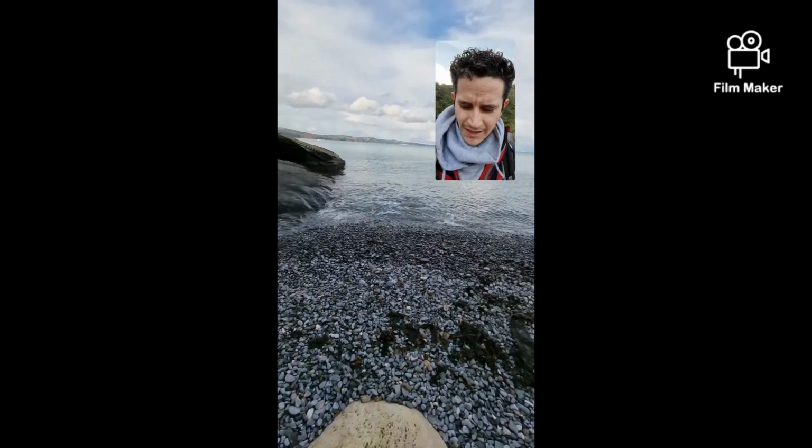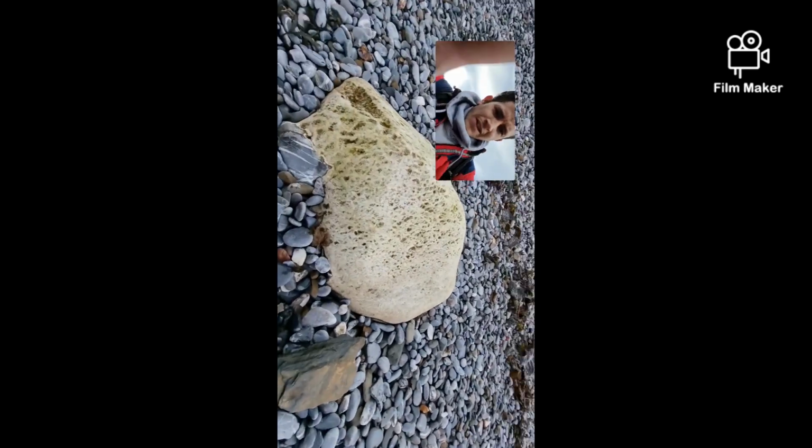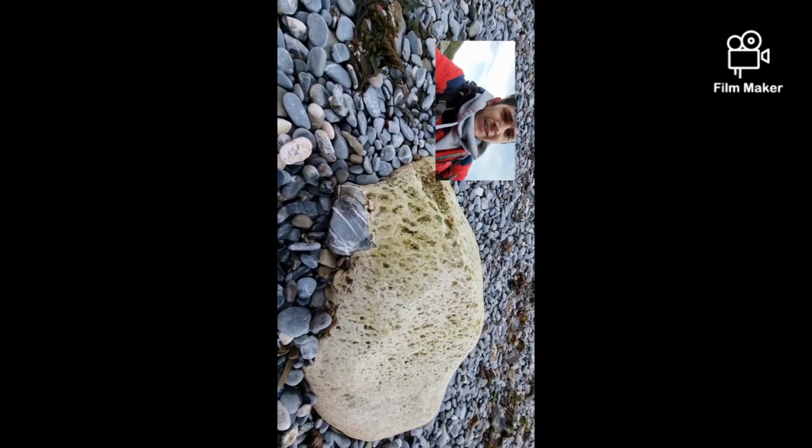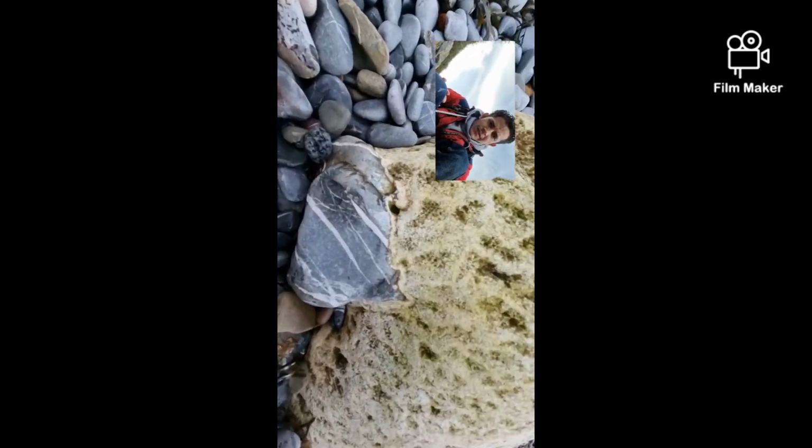Rather interesting rocks up down the beach here. Anybody can tell me what type of rock this is? Quite interesting. It's like they're infused.